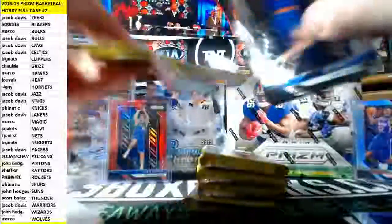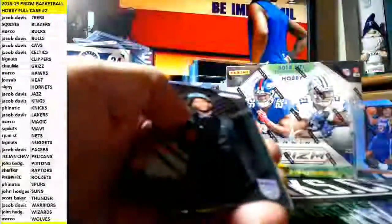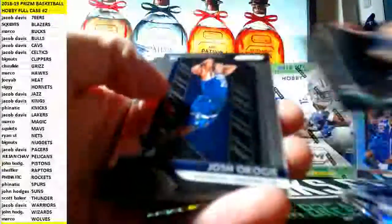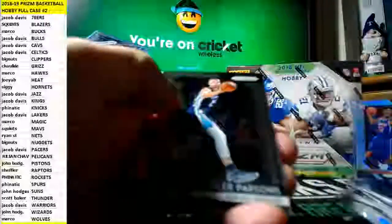White Dante. Old White Dante there. Nice Markelle Fultz Prizm. Ryan Anderson. Kevin Knox, Fox. Bridges, Jackson, Mississippi, Go Hard or Go Home, Donovan Mitchell Prizm. Josh Okogie, nice Steph on Marbury, look at that thing's nasty, going down to the Suns there. Nice blue cracked, nice Costa, Baby Giannis, red there.